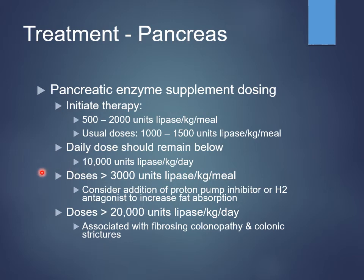Now, you can also consider adding on things like a proton pump inhibitor or an H2 antagonist. That can help increase the pH of the stomach secretions and can help to increase fat absorption a little bit. So that may be one other adjuvant medication they're on as well. And again, I mentioned that fibrosing colonopathy that can happen there.